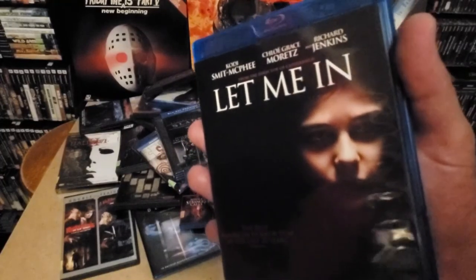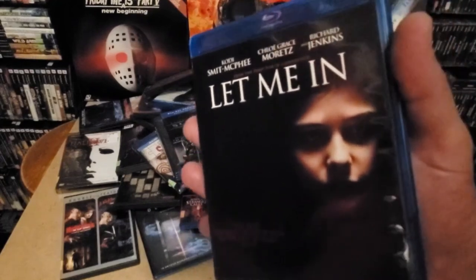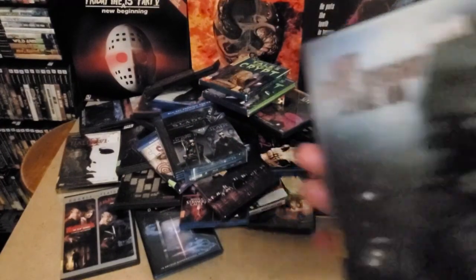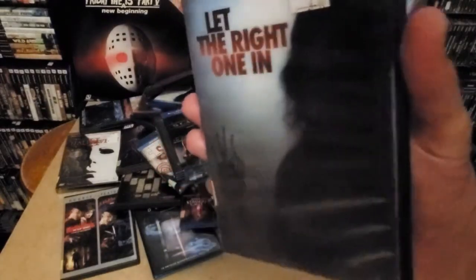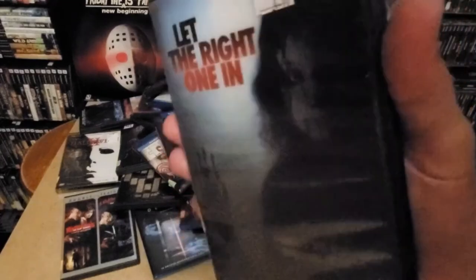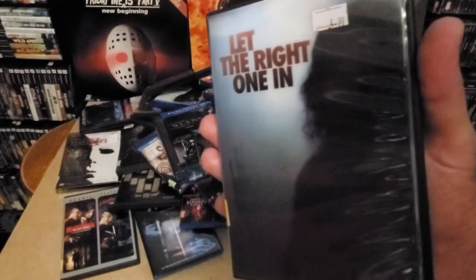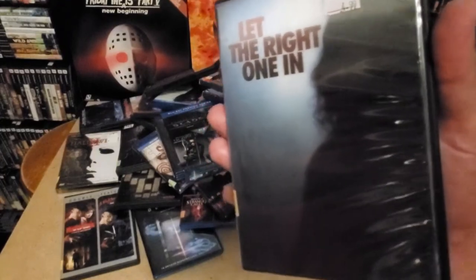Now, if you are a horror purist, you're going to shit all over the remake, which I think you're absolutely an idiot. And you're going to say, no, the Swedish version, which, by the way, I have with and without the slipcover. So obviously this one's called Let the Right One In. This is the Swedish version of it. And like I said, purists will say this is the best movie, without a doubt.